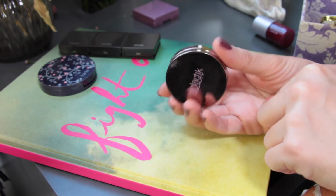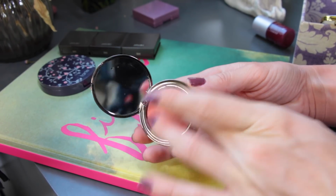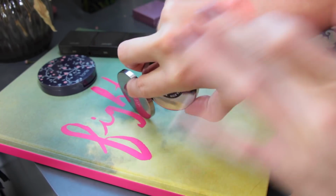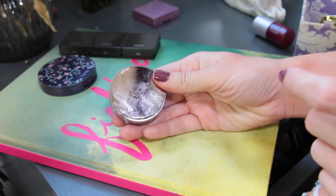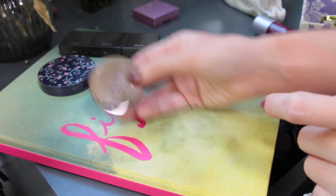Next I have a Girlactic one. This is in the color Coral, and I think I got this in like a FabFitFun box or maybe a BoxyCharm box. And this is pretty. I just have a lot of coral blushes, so I think I'm gonna pass this one on. I've just never reached for it. And it's not a color that I'd wear often enough to need multiple cream blushes in this shade.